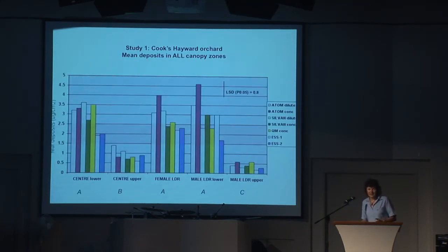If we actually start to drill down, we took measurements from all sorts of different areas, or zones, within this canopy. Here, on this axis, we have the amount of leaf deposits, up to 5 micrograms, and between the 1.5 and the 2.5 is where we want to be. The light coloured pink zone is always the dilute of the atom, then the concentrate, the dilute of the Sylvan, and then the concentrate.